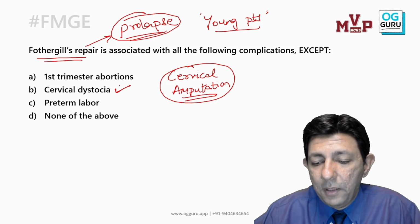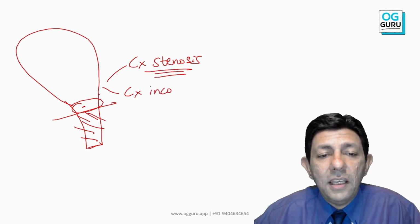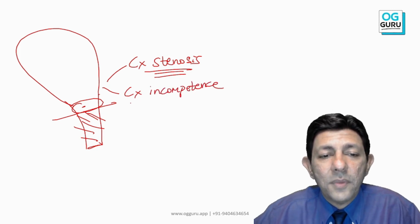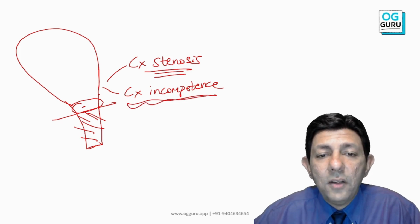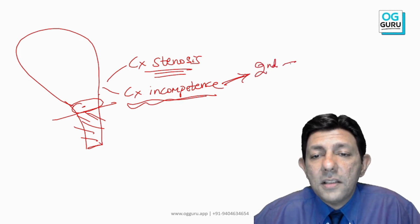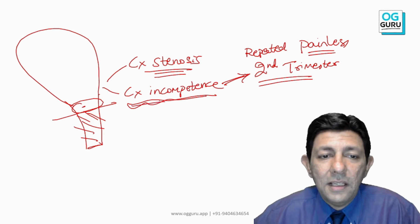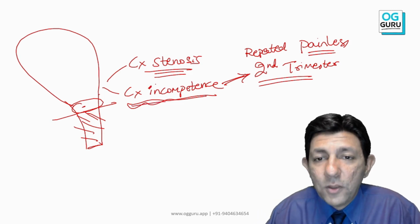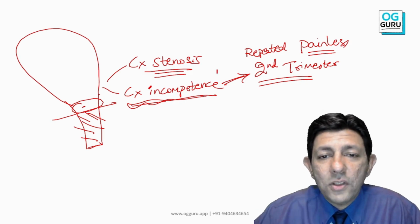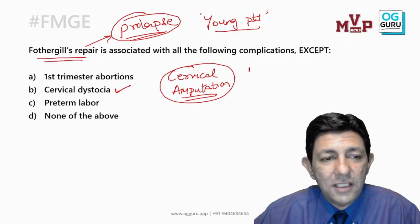But also the cervix can become too loose and give rise to cervical incompetence. In the abortion topic we had cervical incompetence, and I told you it will always cause abortion in the second trimester. It is likely to be repeated, and what is the main thing? Repeated, painless second trimester abortion. That is cervical incompetence. So it is always abortion in the second trimester and not in the first, which is our answer.